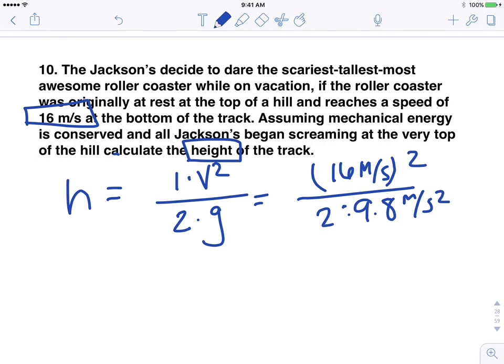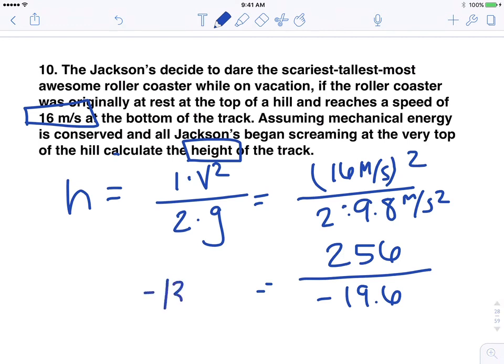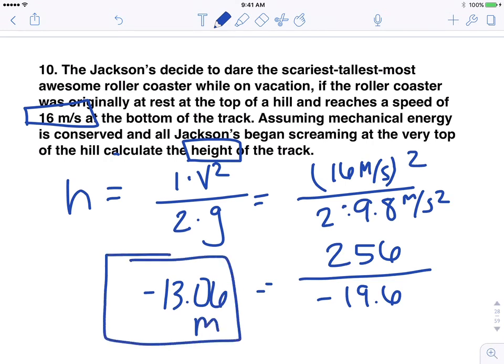That's a negative. So what do I end up with? Let me do my math. Hold on. 16 squared, 256. 2 times 9.8, and that's 19.6. Negative 19.6. So if I take 256 and I divide it by negative 19.6, I have a value of negative 13.06 meters. And that makes sense because you're coming down. So your height is a negative. If we're just going to call that coming down a positive, it would work out just fine. Okay, so that's your value. Their roller coaster started at a height of 13.06 meters.